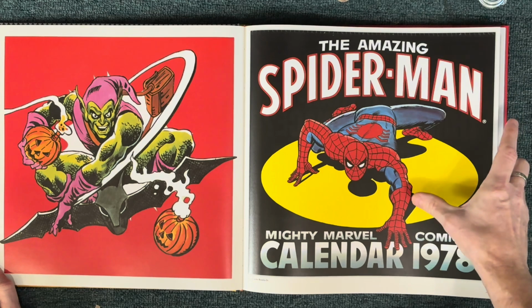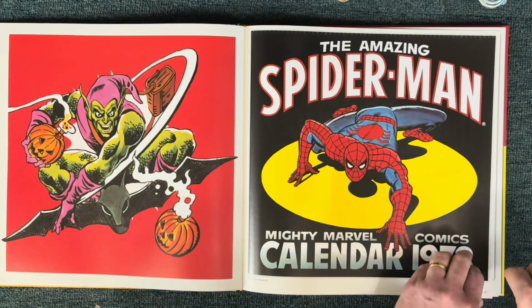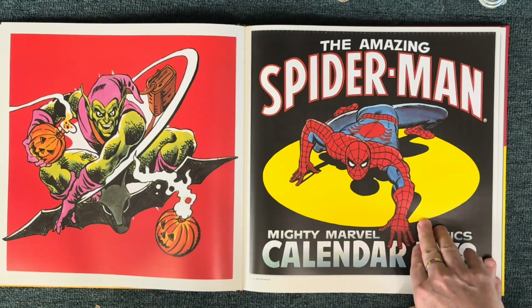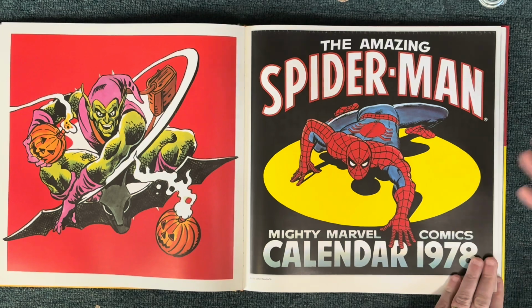John Romita Sr., of course, doing the great classic Spider-Man pose. Love it. You know what I'd like to see? I think it'd be cool to see Todd McFarlane draw that exact pose, but obviously it'd be Todd's style. I think that'd be really cool.